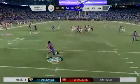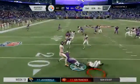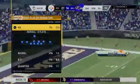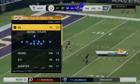This is taken at the 3. And he'll take it back to about the 19-yard line. At their own 19-yard line.